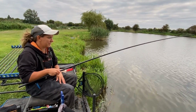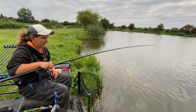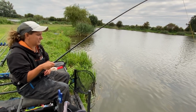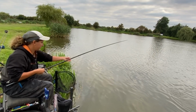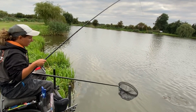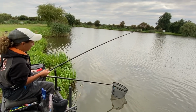Gonna get this one in, then get home, have some tea. Lovely way to fish it is. Some great big fish to be caught this way as well. And got another F1. Some big F1s in here.